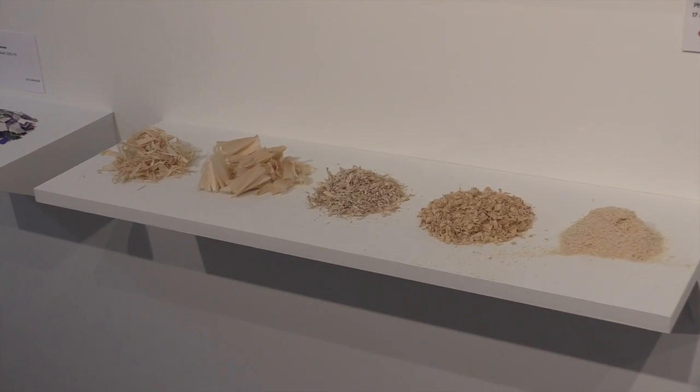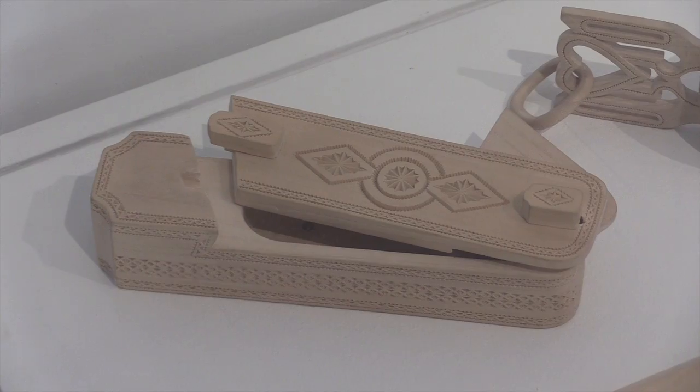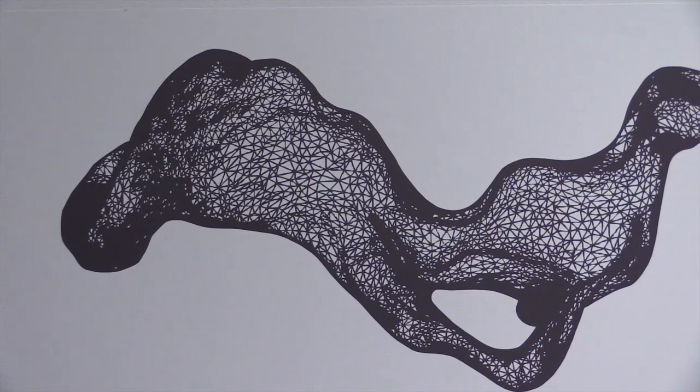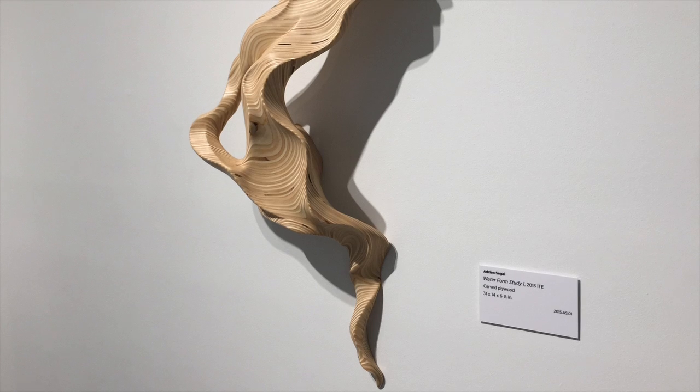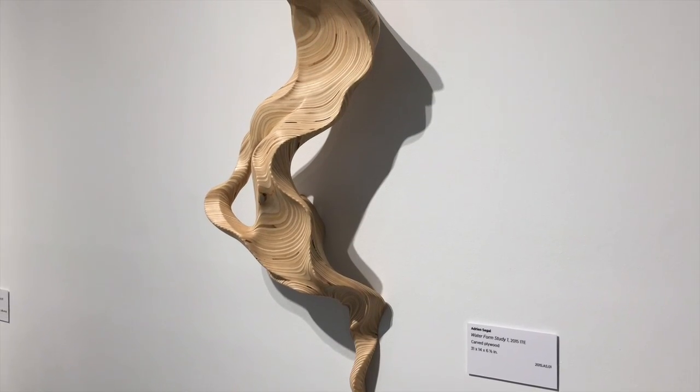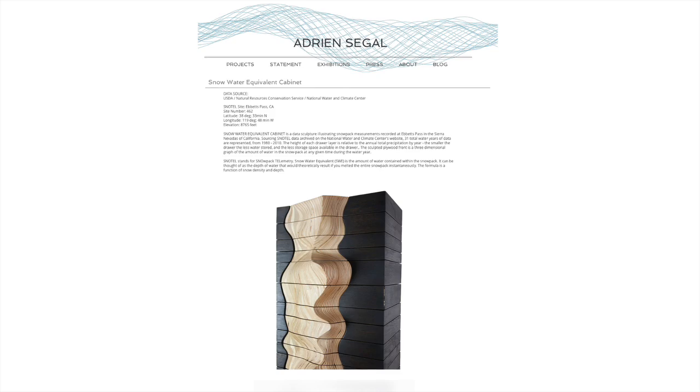Their approaches to their art vary from quite traditional to cutting edge. I'm Adrien Segal. I'm from Oakland, California. Adrien Segal creates beautiful objects that are based on analysis of scientific data.